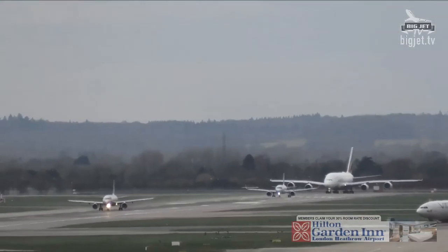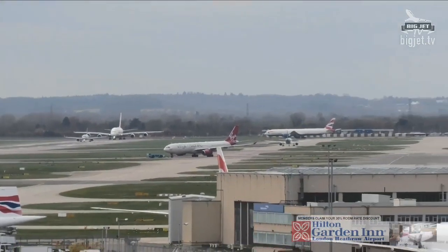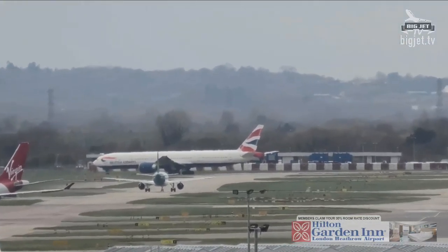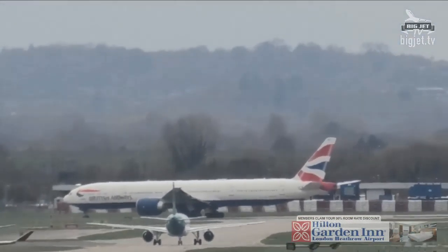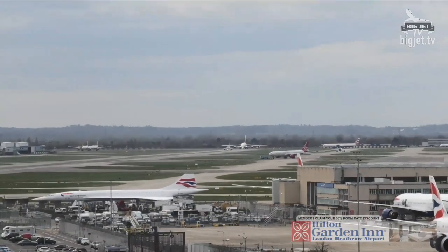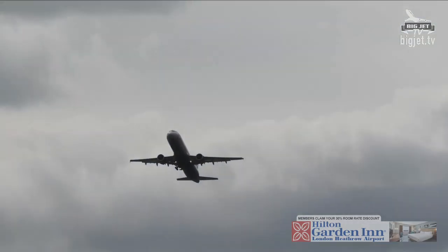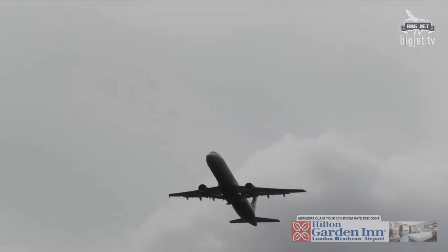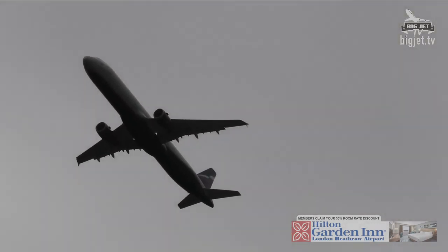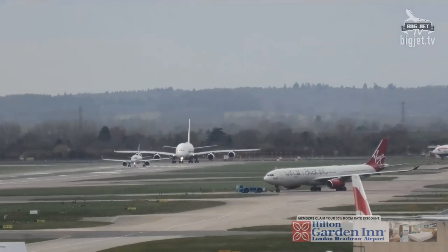Wow, look at this. Three aircraft on the active runway. Jump on some comments. Wow, he's quite late going out, isn't he? Because he did an intercept. I think this might be the Russian 321. We've got Etihad's Greenliner going out. Yeah, he has.